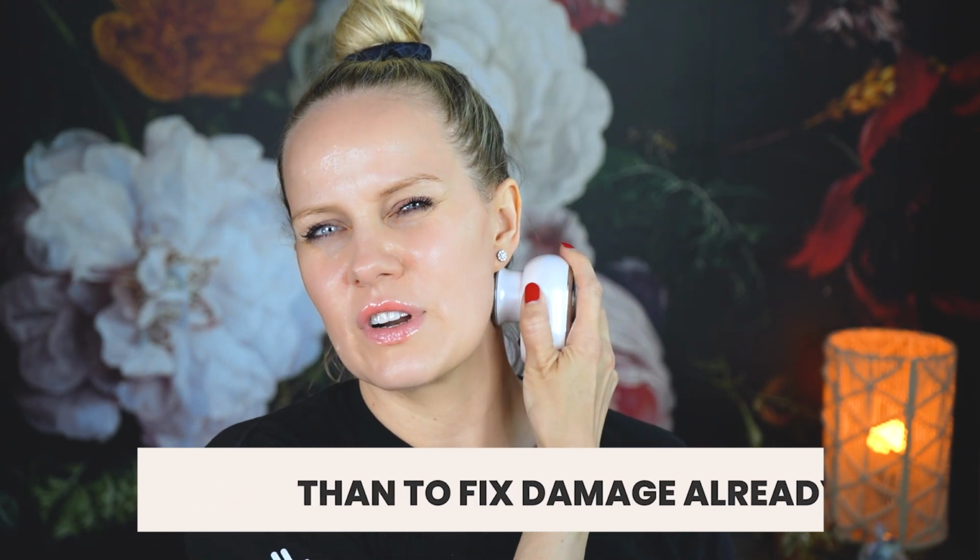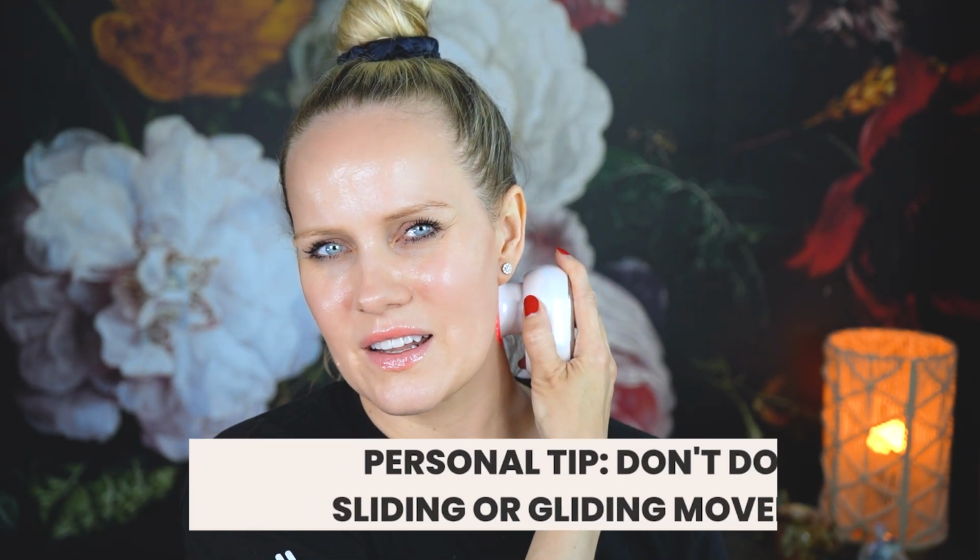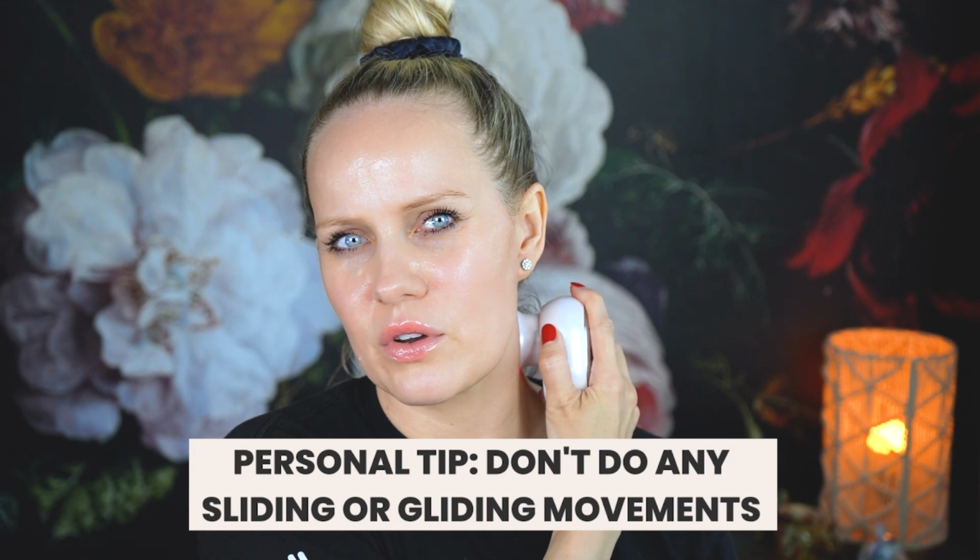So I did this. I don't really like any kind of sliding, gliding movements on my skin because that eventually just moves the skin anyway, and that's not really much anti-aging. And that's basically it. I turn it off, check them out.